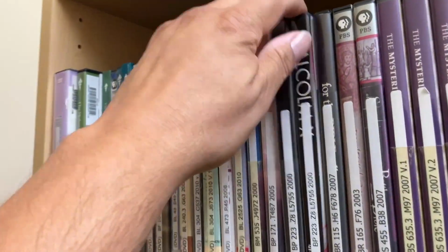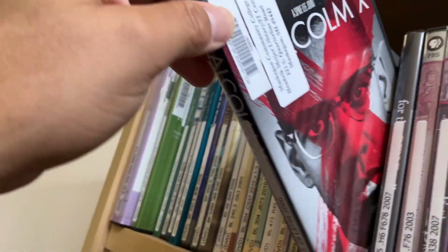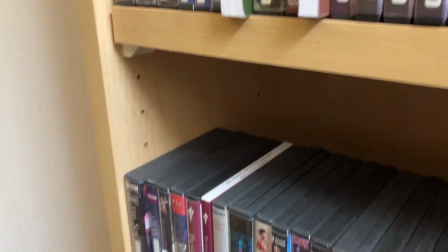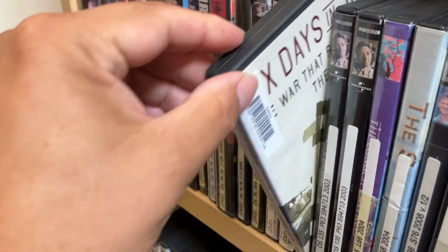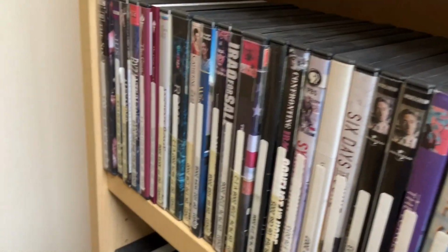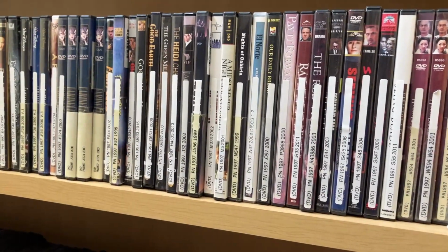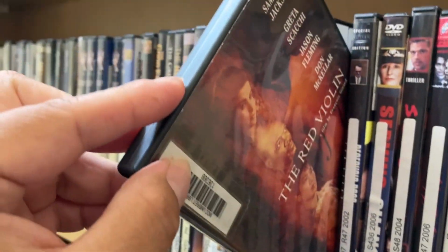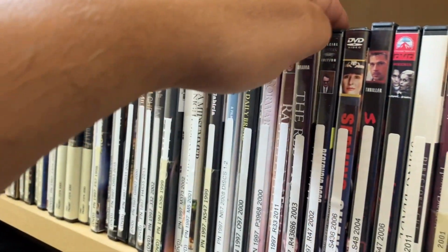And we have all kinds. This is a Malcolm X. It's a feature film. We also have how-tos. We have documentaries by PBS and some of the other films you would find. Here's a documentary. A lot of great titles. What do they have here? This is The Red Violin. Samuel Jackson. All right.